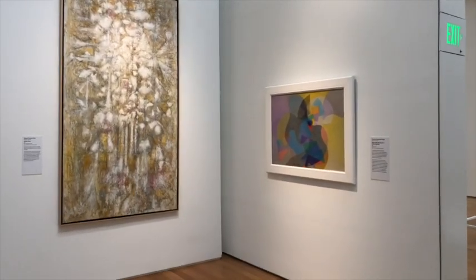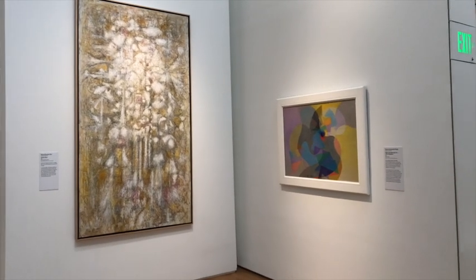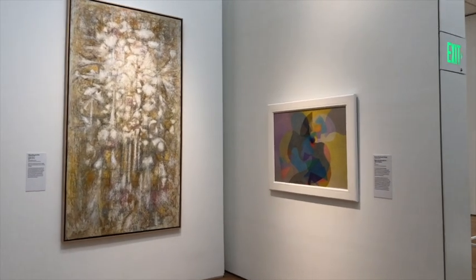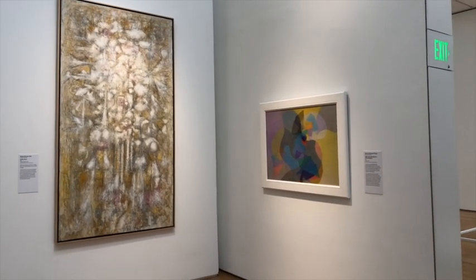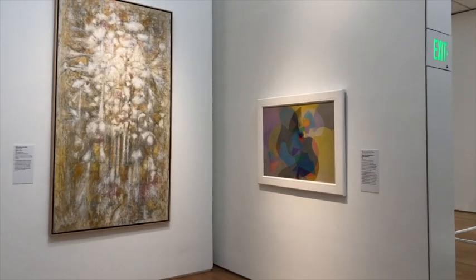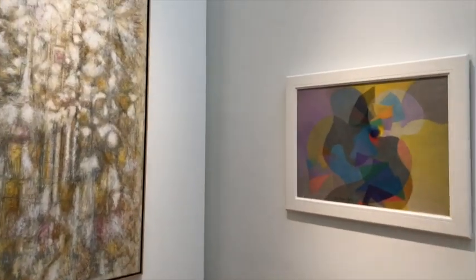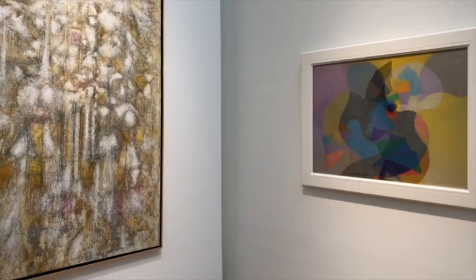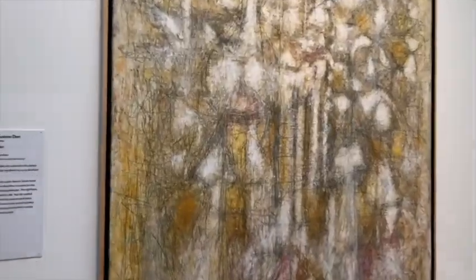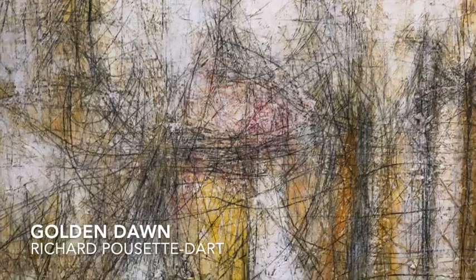These two pieces would seem like they're very different, but in reality, they have a lot in common. They're both based on overlapping organic forms. Both of them have a very quiet color palette. There's a lot of color here, with a few pops here and there. They both have a lot of yellow. The pops of color in the piece to the left, Golden Dawn, are much more subtle, but it's one of the things that I really like about this piece.